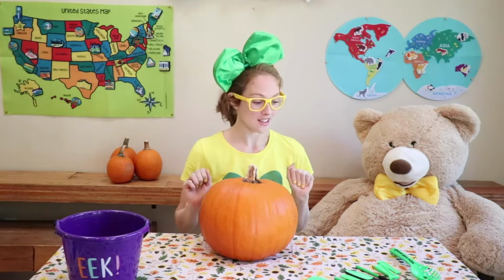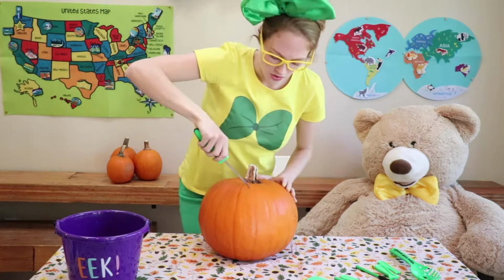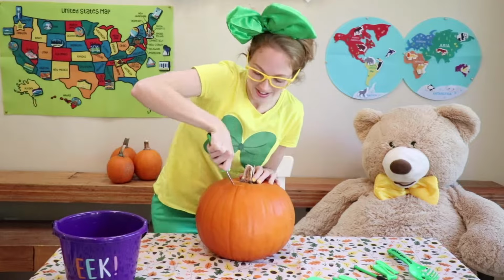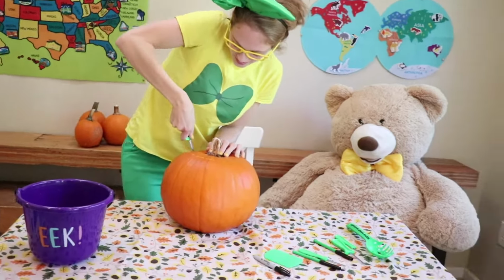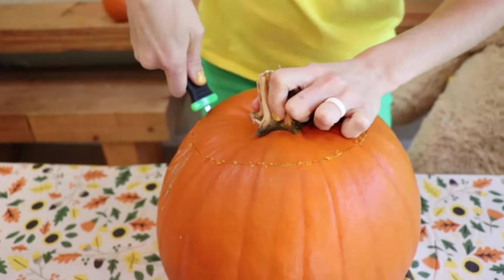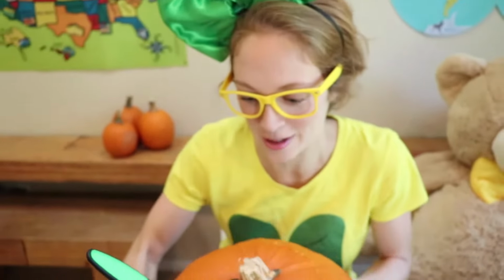Okay, first things first, grab one of these big pumpkin carving tools and make sure an adult is present, because this can be a little bit dangerous if you're not careful. All right, we're gonna carve a hole at the top of this. Oh, wow. Oh boy, this is nice and easy. I can tell it's nice and squishy inside this pumpkin.